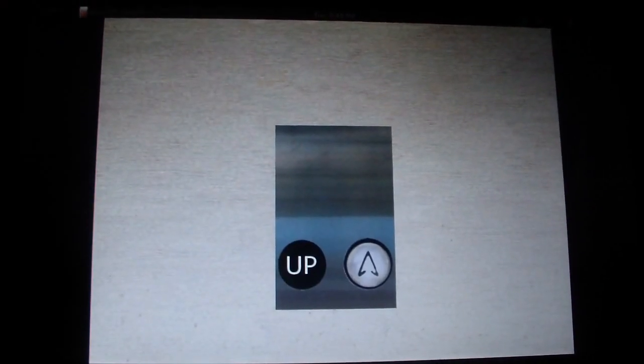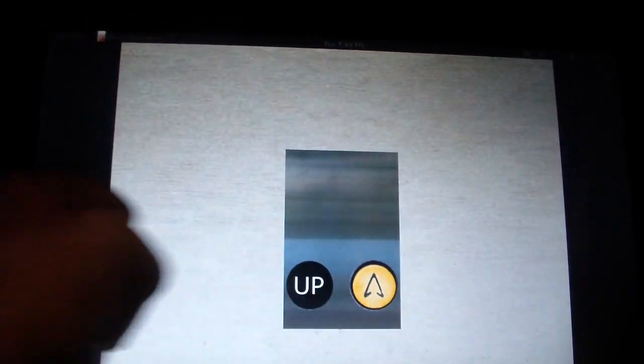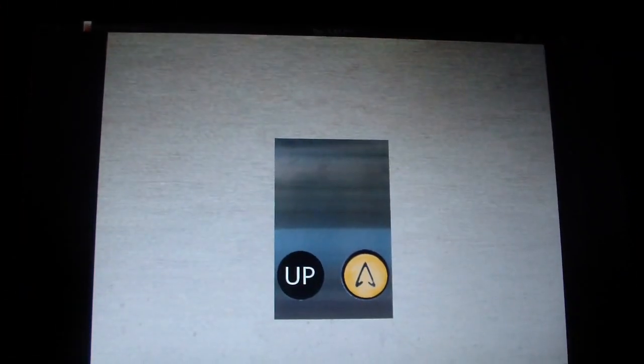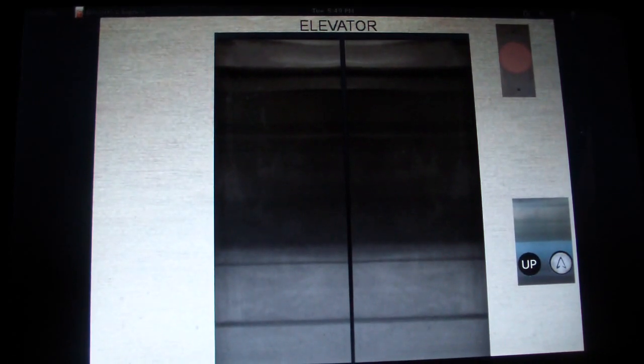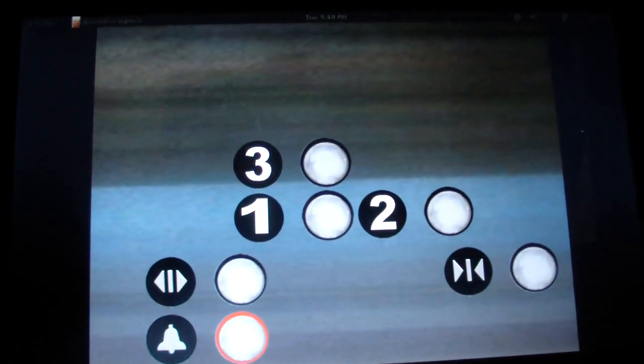That's it. This is the elevator at the Sears and Roebuck store, Grease Valley Mall. It's an Otis elevator. It's an interesting one, too. And no, this was not modernized. Here it is. Let's go to three. Here we go.